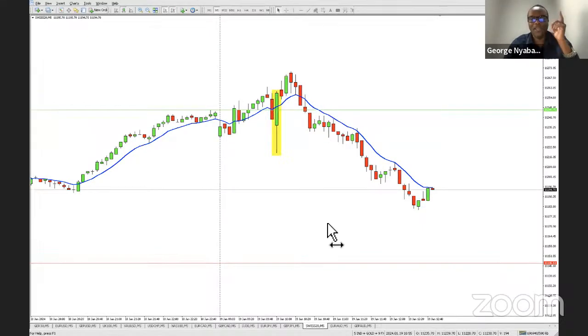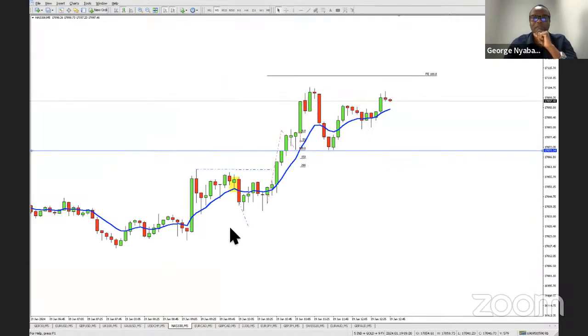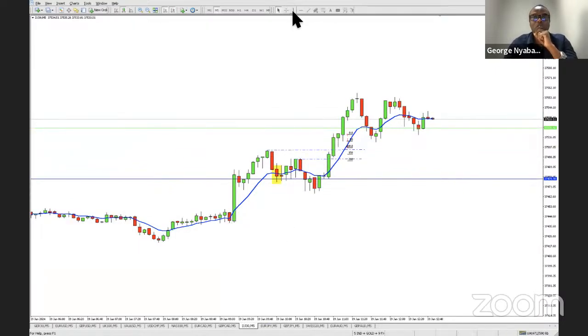Now, why am I saying it's nice to observe and be careful? One of the things to bear in mind, let's quickly look at NASDAQ 100. So I took a trade here, and what time was that? This was 11:05 MT5. And the Dow Jones set up almost the same time. Now, when you see that, you just have to be careful.